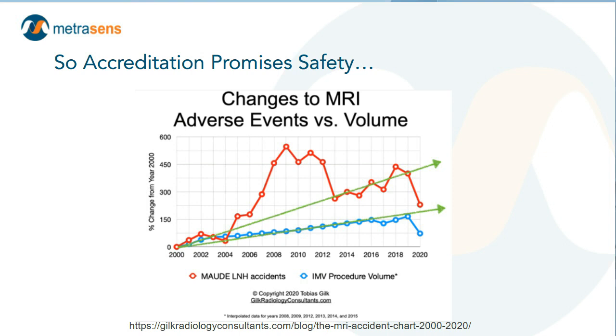While the number of adverse events is still small in the grand scheme of things, this trajectory of growth, this 2 to 3 times growth rate for adverse events over procedure volume is unsustainable. Yes, we could continue to do it for quite some time, but unsustainable in the sense that it goes against the very promise of MRI safety. We are doing worse over time, and that should frighten all of us.